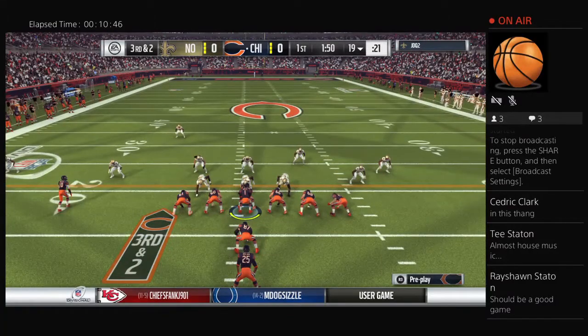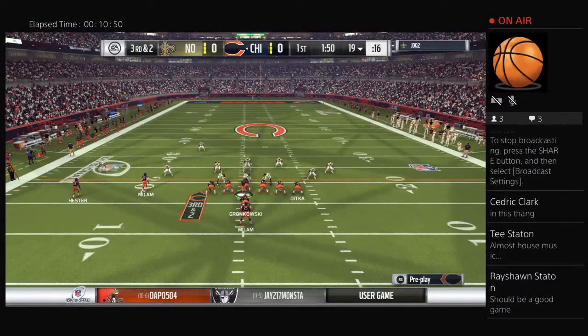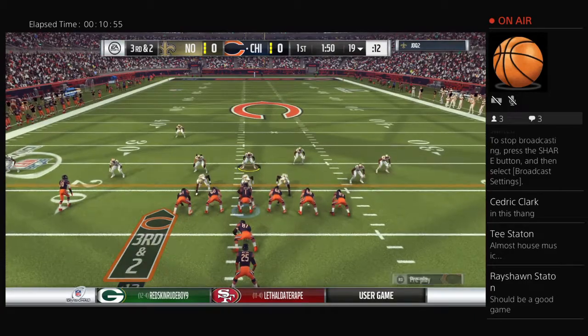Here we go. Brad 38. Flex round. Flex round. Flex round. Flex round. Flex round. Ohio. Ohio. Ohio. Flex round. Flex round.